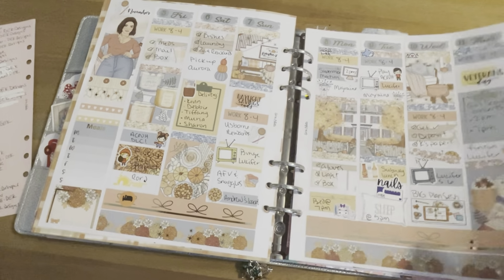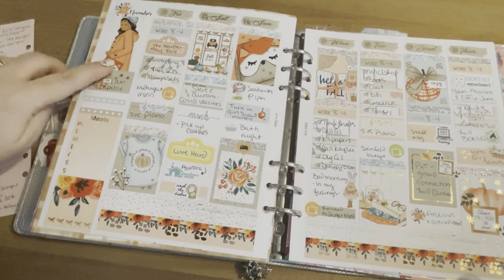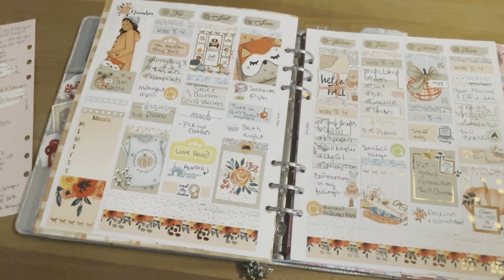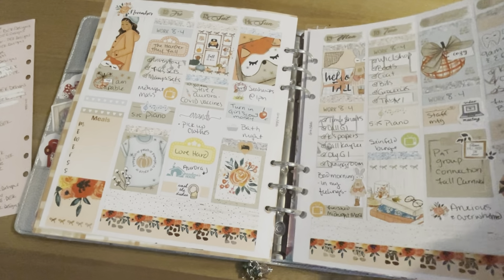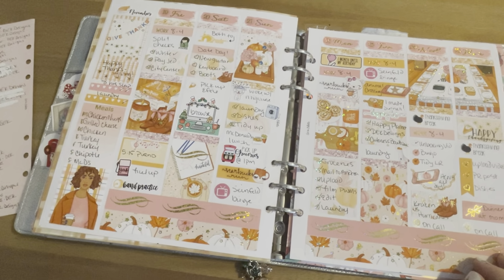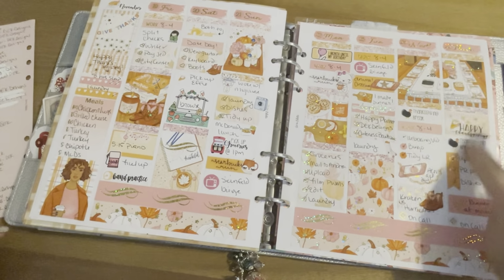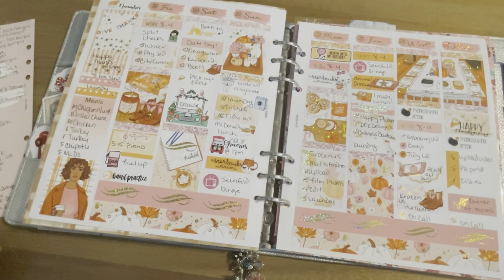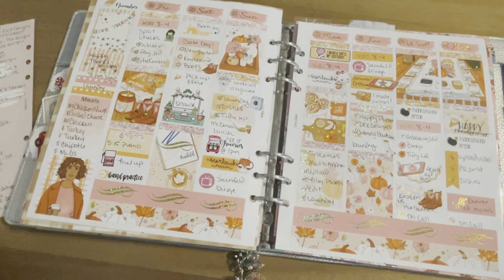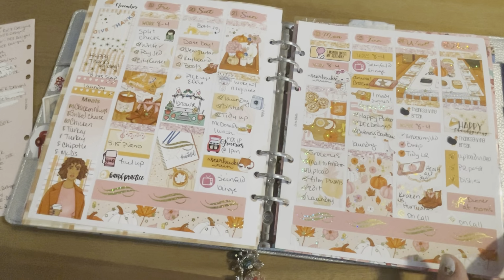And next one is called Autumn Comforts. Now, how cute is this? Look at this. So stinking cute. That's how. And this one is called Give Thanks. This was Thanksgiving week. Thanksgiving is here. I really like this box because Harry Potter. I know.